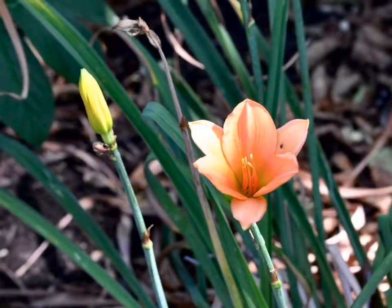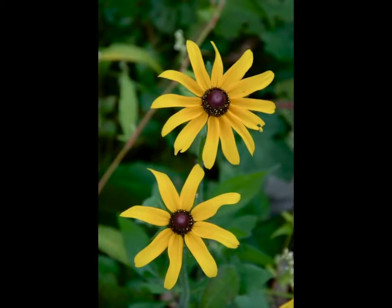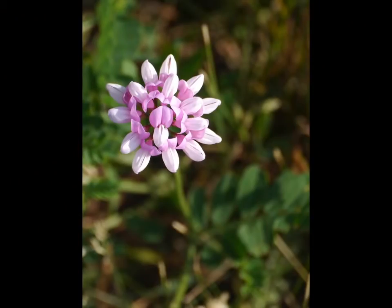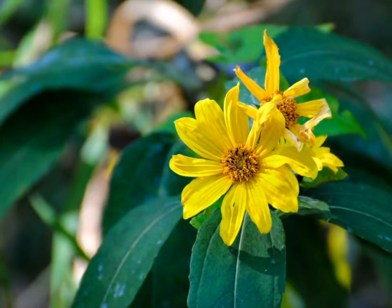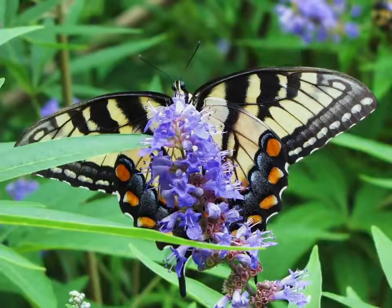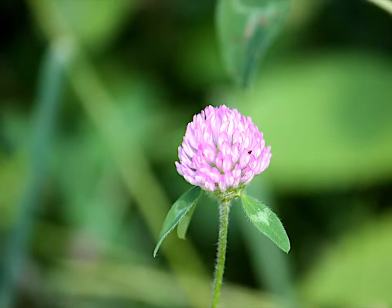This series is called Flowers. This is picture one, picture two, picture three, picture four, picture five, picture six, picture seven, picture eight, picture nine, picture 10, picture 11, picture 12, picture 13.